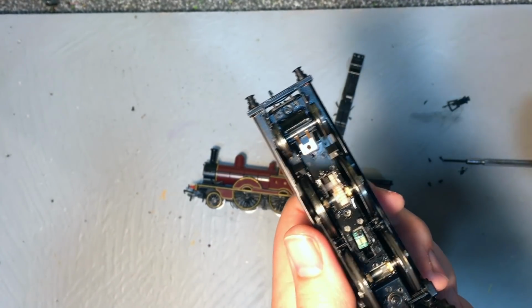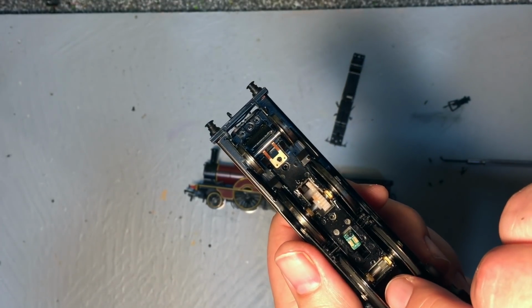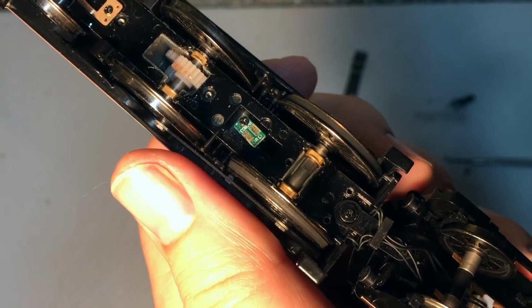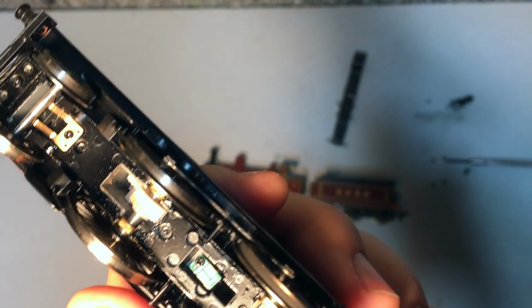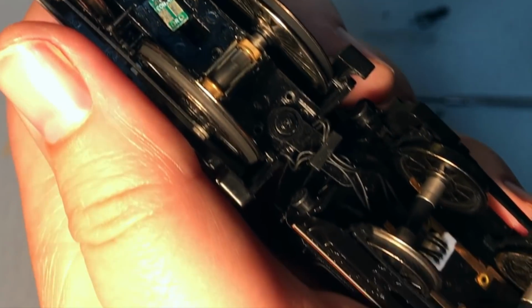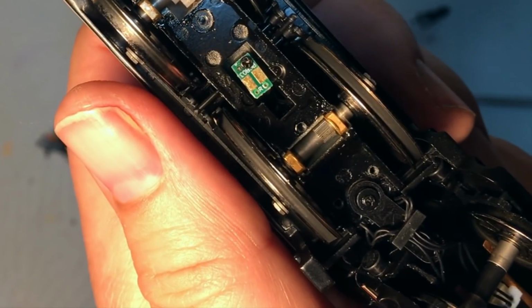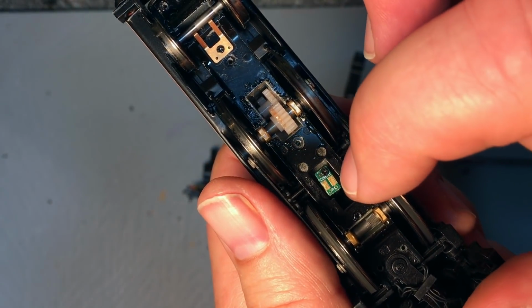Put that down there, and then the wheels just slide up. You can see on there the bearings that slide down into the frame. I'm not going to take these out, but you can see where the replacement wheel sets, seen here, are just a drop-in fit once you carefully unscrew those hexagonal nuts on either side. The pickups themselves are just a push fit onto these tabs here.